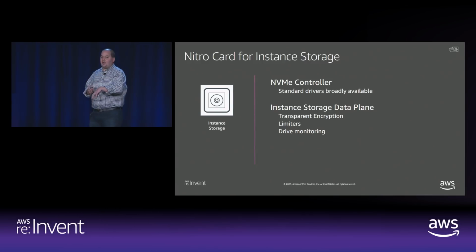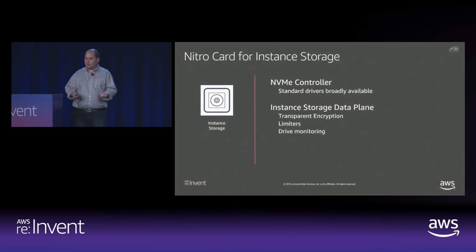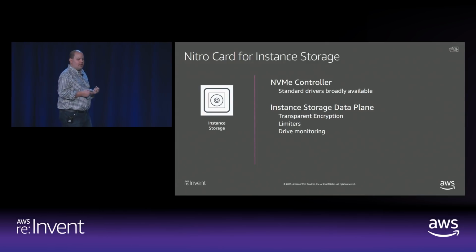So obviously, we're now back in the world where local storage performance can actually far exceed what the network is capable of. And so this is really what led us to introduce this capability again, because now you can actually drive really tremendous performance from local storage. Now, there's one more property of the Nitro Card for instance storage that ends up being really important, but it's easy to miss, and that's drive monitoring.